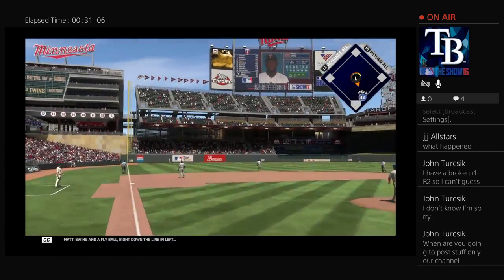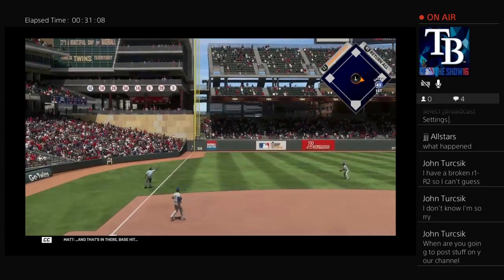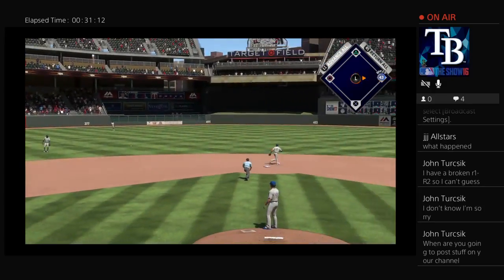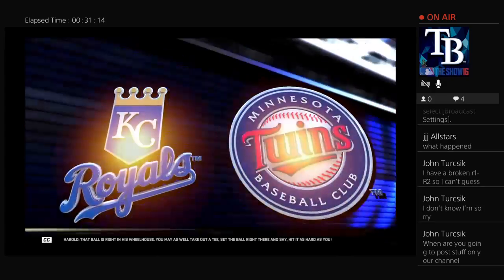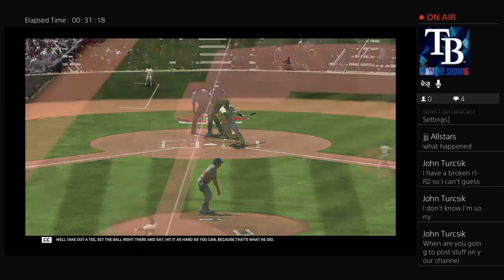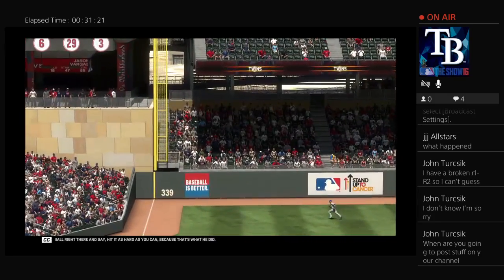Swinging a fly ball right down the line in left. And that's in there. Base hit. That ball's right in his wheelhouse. You may as well take out a tee, set the ball right there, and say, hit it as hard as you can, because that's what he did. Rosario.